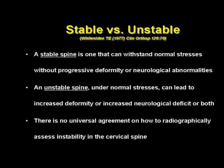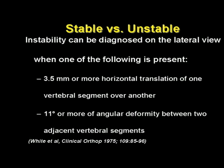Now, radiologically, there is no universally accepted way of defining this. There is one method that we use. You can use it if you like. It's described by a leading spine surgeon from Boston, from Harvard, actually. He presented it in '75, and many people still use it, and it's very helpful. If you see 3.5, I don't know how he can see 0.5, but if you see 3 millimeters or more of horizontal translation after trauma of one vertebra over another, I usually consider it unstable. If you see 11 degrees of angular deformity, one vertebra over another, again, you have to consider it unstable.